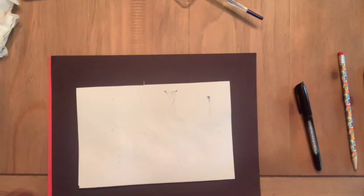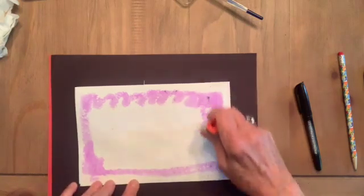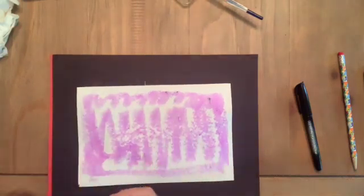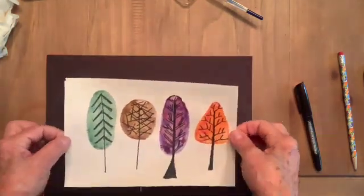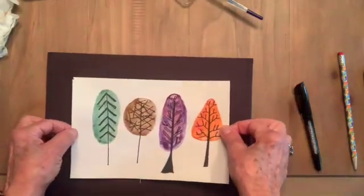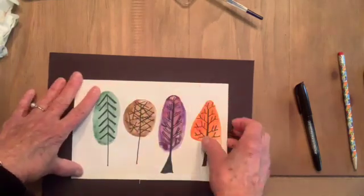So I'm going to put some glue stick on the back of this. And this is pretty heavy paper, so it needs a fair amount of glue, especially on the edges. And then what you'll want to do is stand up and hover like a helicopter that's ready to land, and make sure that you get your art piece centered exactly where you want it. And then give it a good sweep over the top.